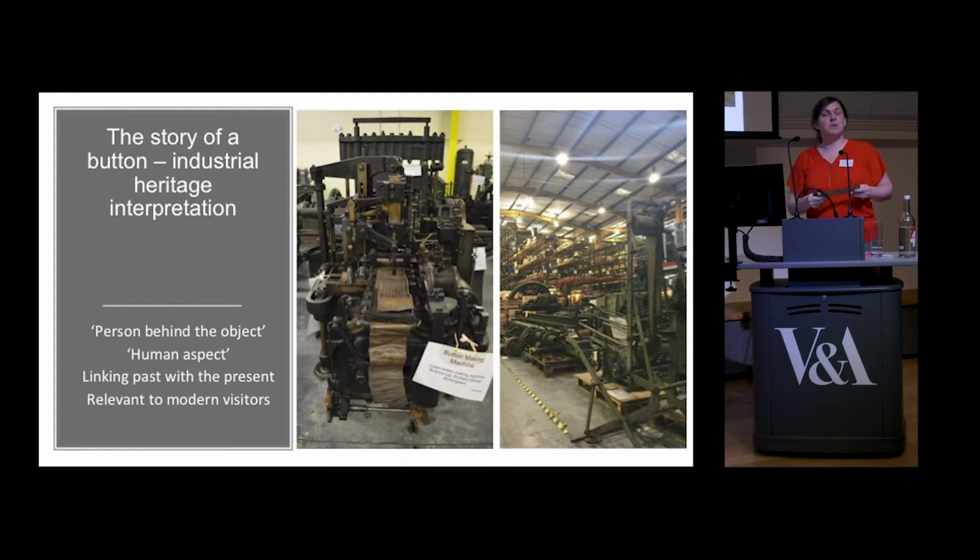The research assistant asked members to think about how they would go about interpreting that particular machine. In response, one of the members talked about focusing on what the machine made and using the person behind the object to tell its story, or rather to think about it as the story of a button. Members then agreed that the stories we tell should look at the human aspect and relate to people nowadays. This could be done by using social history and linking stories from the past to the present to involve visitors through relating to their current life.